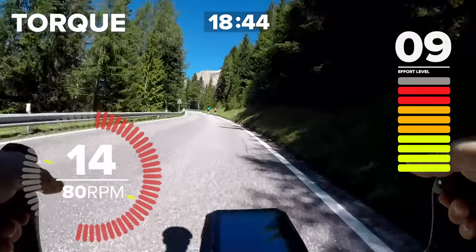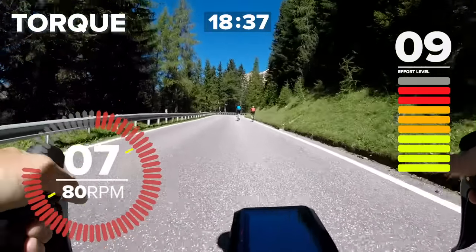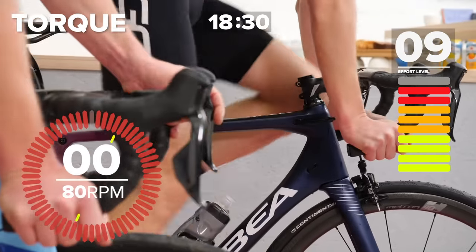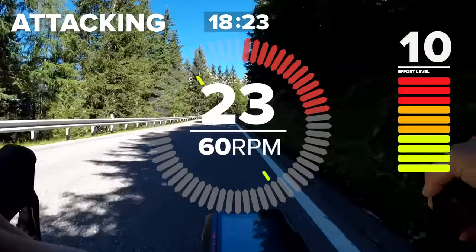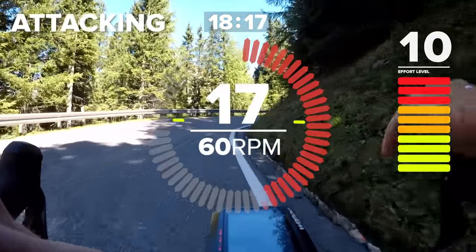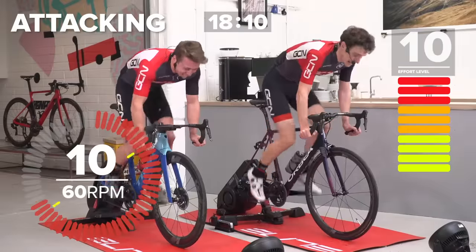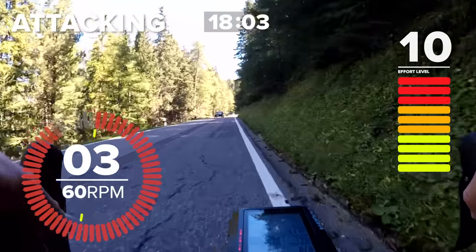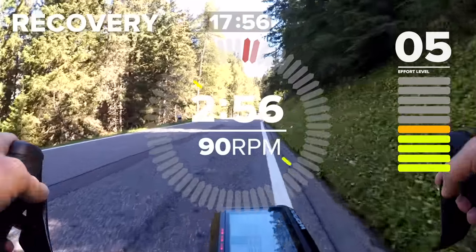You ready to get out of the saddle? You're coming up to 10 seconds now. Really focus. Got a really good effort now. Come on, everyone, we're nearly there. Three, two, one, and out of saddle. Ten seconds now. Come on, everyone, dig in. Three, yes. Two, one, and back in the saddle. Woo! Don't stop pedaling. Keep the pedals turning.